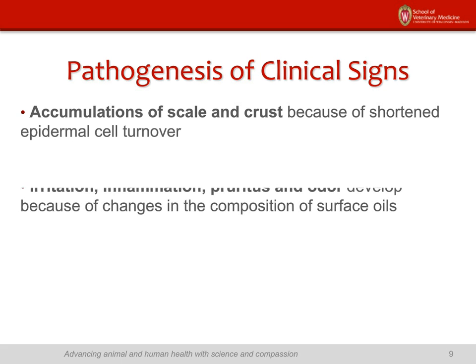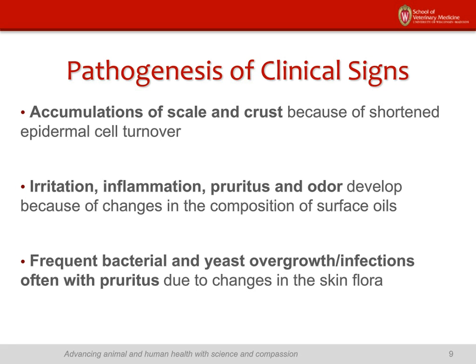And then you get irritation, inflammation, itching, redness, odor, and that's because when you've got a change in how fast the cells are being produced, there's no way that you can have normal skin oils and lipids produced. And so when that changes, it leads to things like odor, because the oils just sort of degrade, and it can also lead to and predispose the skin to infections, because the epidermal layer, the lipid layers, are what really protect against a lot of the infections.